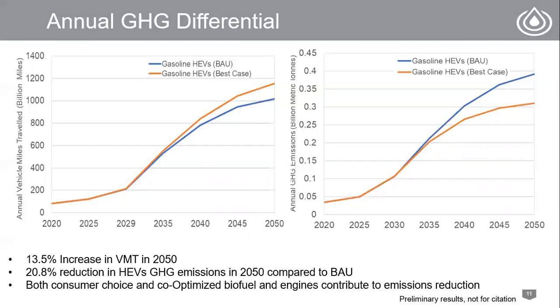We also analyze the effect on the hybrid electric vehicles. We see from the figure on the left that we have a 13.5% increase in the hybrid electric vehicle VMT in 2050 compared to the business as usual scenario, which translates to a 20.8% reduction in the HEV GHG emission in 2050 in the best case compared to BAU. We see that consumer choice in moving towards the adoption of co-optimized hybrid electric vehicles is a significant contribution to this emission reduction that we see. Using co-optimized biofuel and engine contributes significantly to emission reduction.